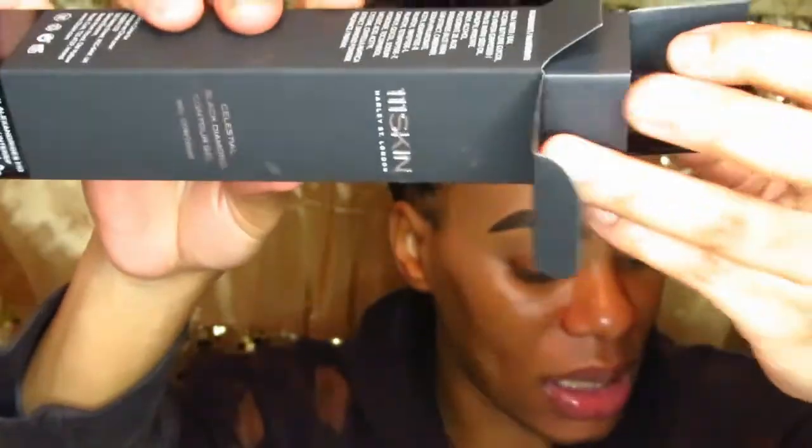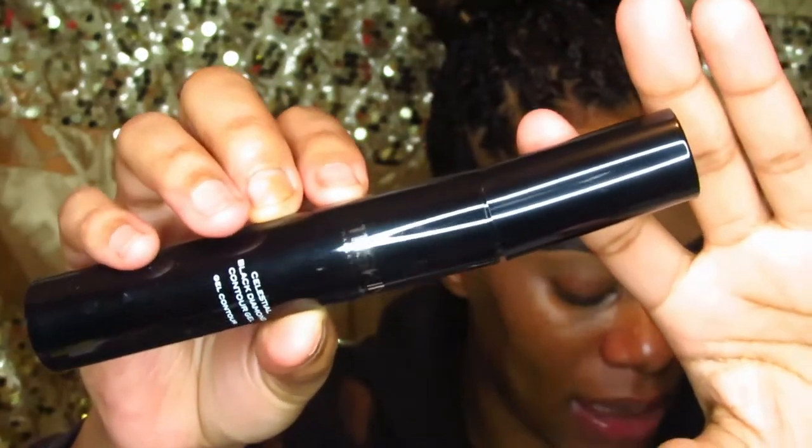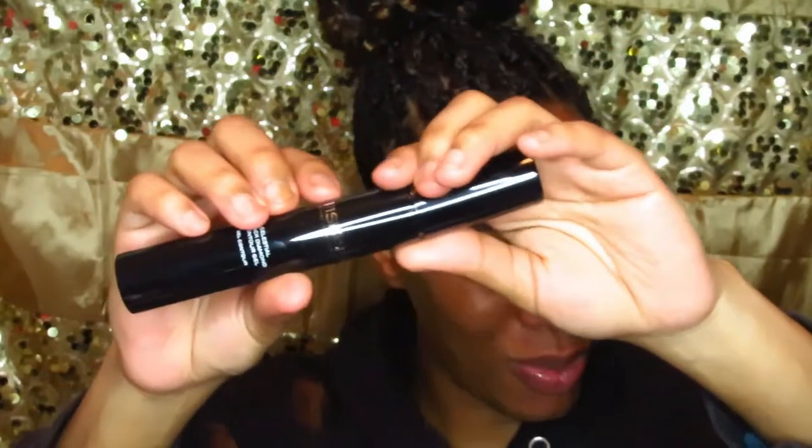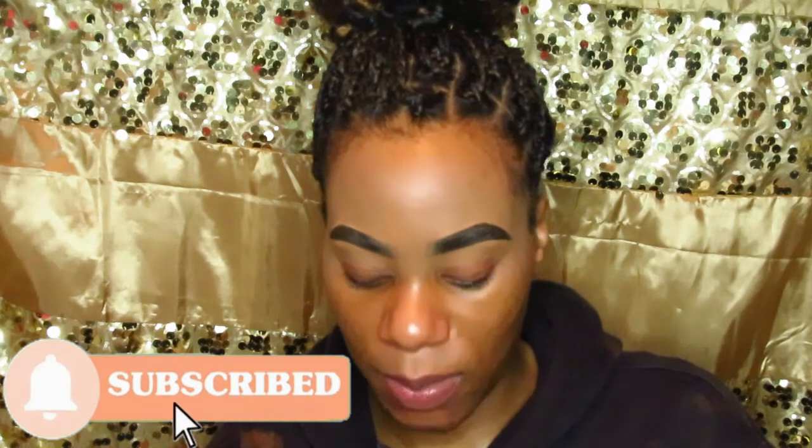It says the contour gel is a peptide-packed treatment gel specifically developed to focus on deep-set lines and wrinkles due to loss of elasticity around the eyes and the lips. So this is almost like Botox, y'all, it sounds like. And it says massage a pea-sized amount in small circular motions onto expression lines, nasolabial folds, and crow's feet. Use daily in combination with 111 Skin Celestial Black Diamond Serum. But that is it. It has 15 milliliters, 0.5 fluid ounces, for $140.